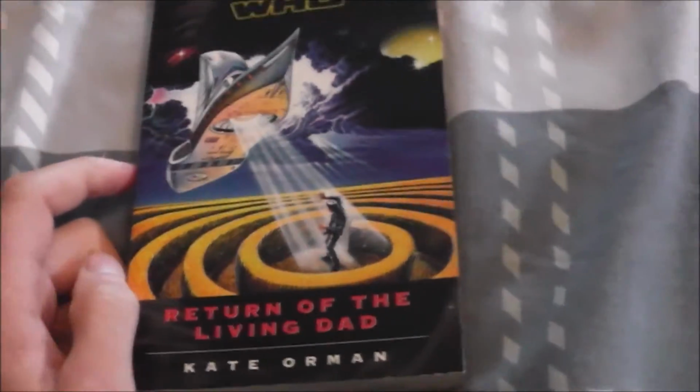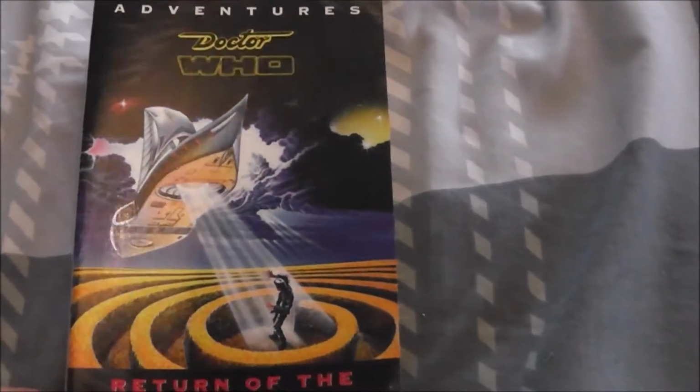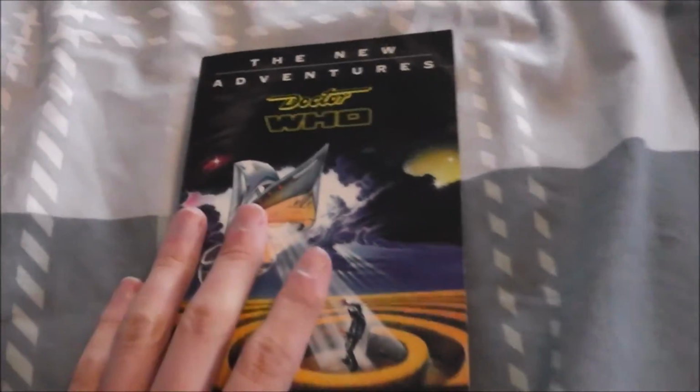Yeah, this one looks pretty cool. Kate Orman's a really good author, and I really wanted to get one of the later Virginia Adventures, so I decided to get this one. Apparently it's quite a short, fun novel, so I'm looking forward to reading that. Hopefully it'll be a good read. I'm sure it will be, because a lot of people seem to quite like it.